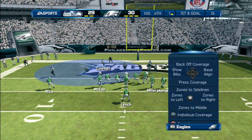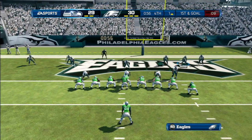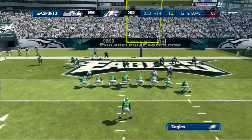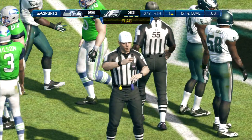Jim, I think this is a blitz. Look how close everybody is to the line of scrimmage. The defense trying to make a play here in the red zone. That'll be five yards. Delay of game.